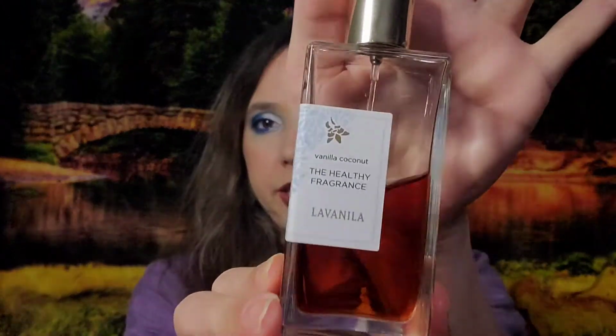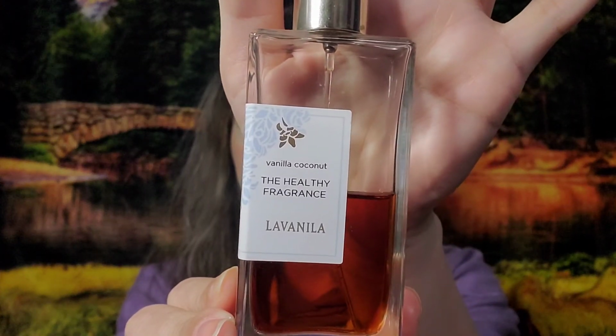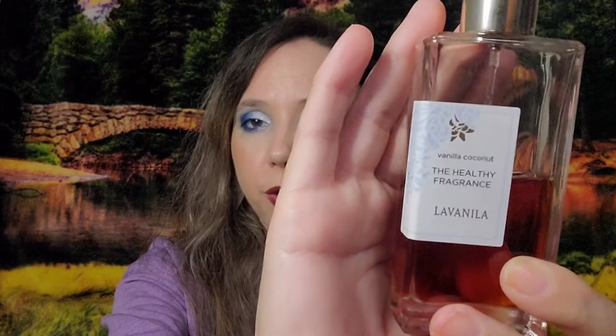All right, letter L would be La Vanilla, and this is a natural fragrance. So if you are sensitive to fragrances, I would go and try a sample of this. I believe you can get a sample at either Sephora or Ulta. I can't remember. I think they sell this at Sephora. I can't remember for sure. But you should be able to get a sample of it and try it out and see if you can handle this one.